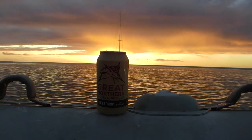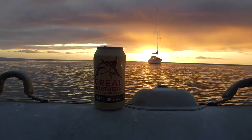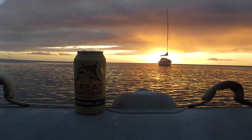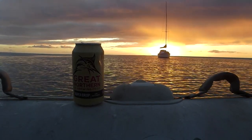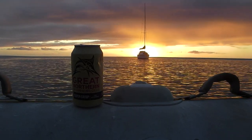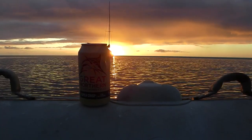Sun's going down over Burnham Heads from Wathumba Creek. Cheers everyone.